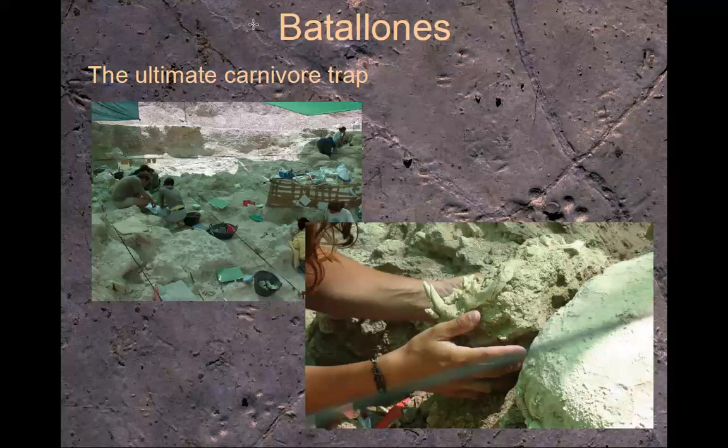So for decades, Rancho La Brea was the undisputed best fossil site in the world for learning about saber-toothed cats. But then, more recently, another fossil site was found in Spain. And for years, I had been dreaming of coming to the States, of coming to Rancho La Brea to see that mythical fossil site and see the fossils. And I did that in 1991.